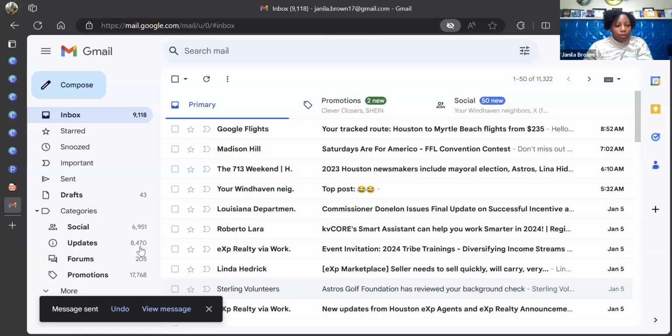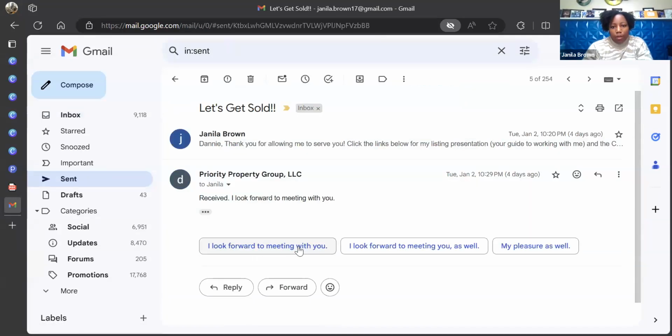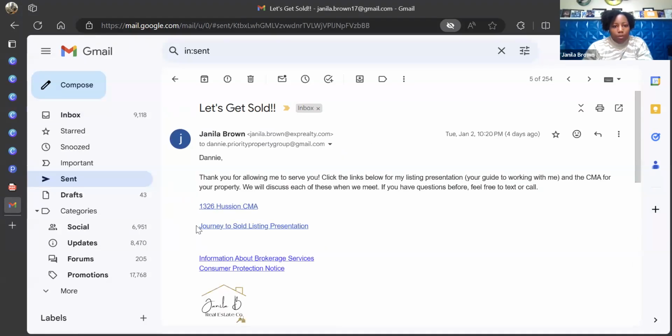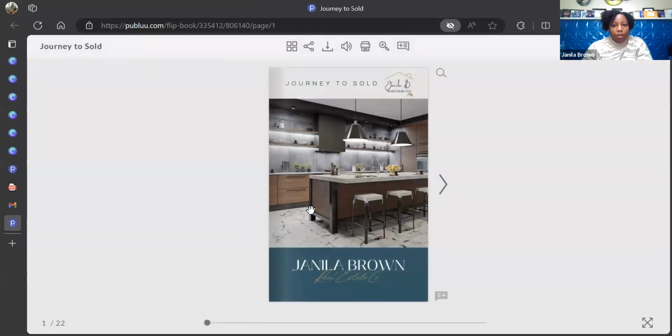And then Vanda, if you want to share your screen and show what it looks like, or if you want me to do it. But basically I created the words, highlighted it, and then this is what I sent to my client. So she got this link. It says Journey to Sold Listing Presentation along with her CMA. And this is what it looks like on her side. So this is what my client received.